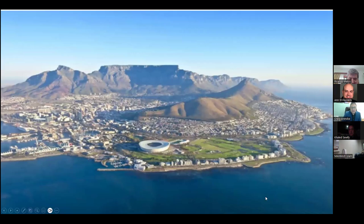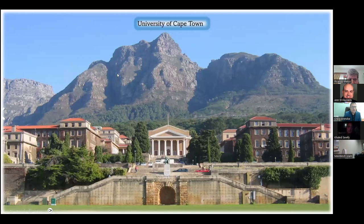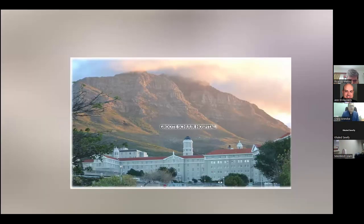So when you come to my city and you fly in with the airport, you see this beautiful scene. This is Cape Town. This is the Atlantic seaboard down at the bottom here, and Table Mountain. And if you go right to the little corner there, I did my university training at the University of Cape Town. I also went ahead and did specialized training through the university. And this is the hospital, the famous Groote Schuur Hospital, where Christian Barnard did the first heart transplant. And this is where I did my nephrology training until I then left to work in private practice.